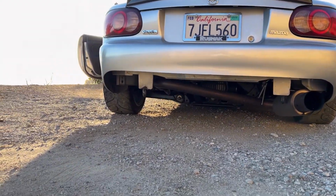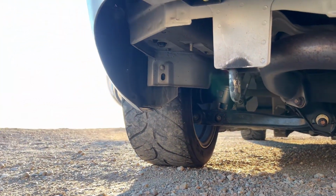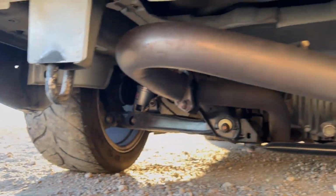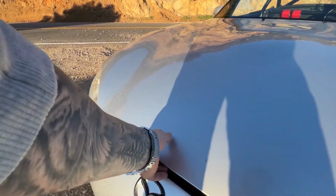You can see all the suspension components. If you go under here, you can see it's pretty cool. You can see the coils underneath, the differential. Running out of daylight. Let me show you the engine in here.